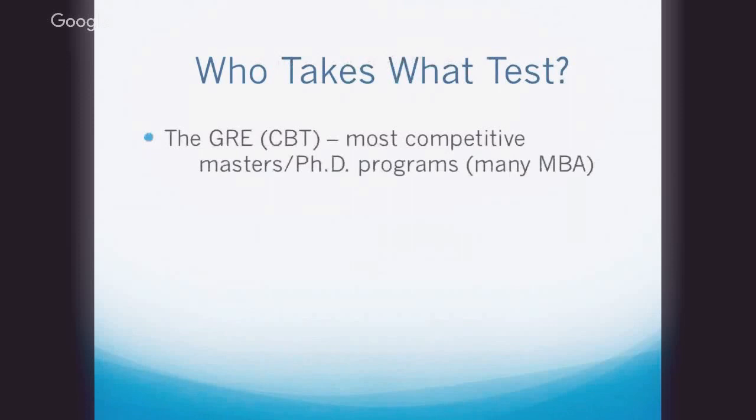Now, who takes what test? This is just a little overview in case you're aware of the GRE, but you don't know about these other tests, so that everybody is on the same page. The GRE is the admissions test required by most competitive master's and PhD programs. Many MBA programs now accept the GRE, and the MBA degree program in Graduate Business School was a degree where the admissions test previously was exclusively the GMAT, but graduate business schools, more and more of them now are accepting the GRE. But it's mostly for master's and PhD programs, and I have the little acronym CBT after GRE.